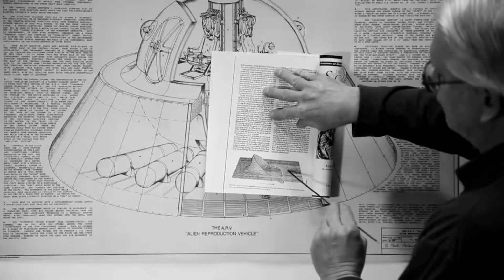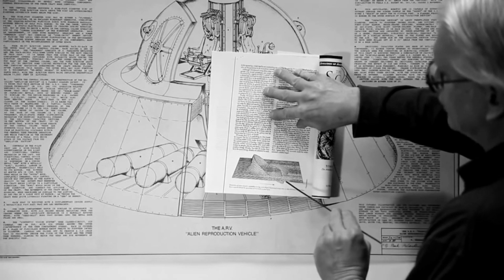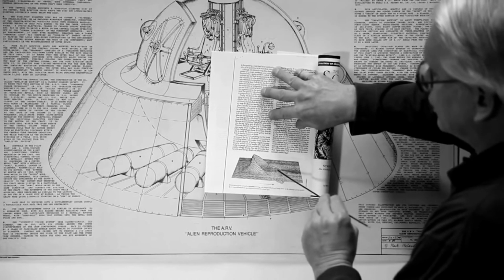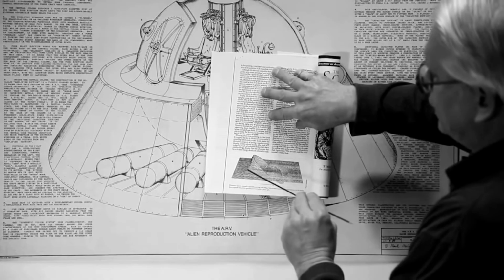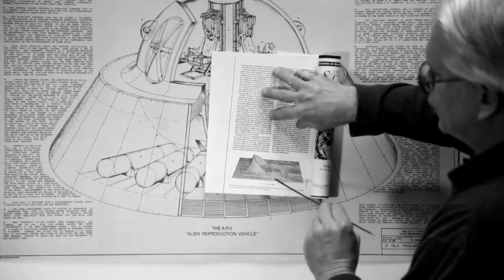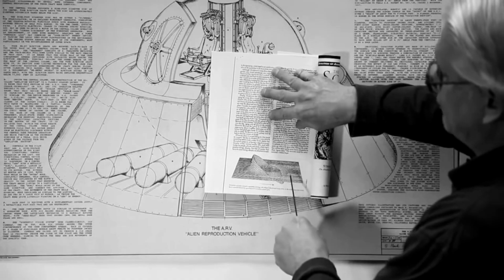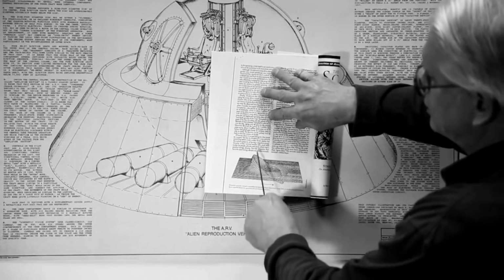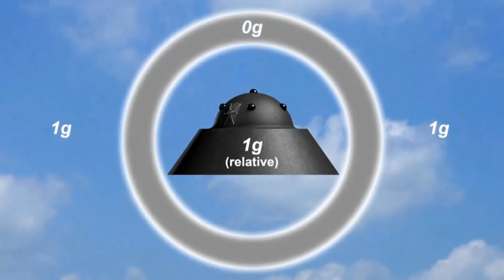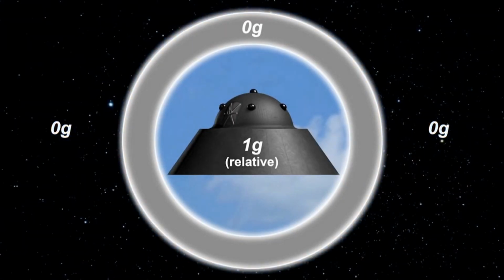So in essence what you have is a spherical event horizon around this particular region that might be called a dynamically engineered local space-time. And this region is set up in such a way that it creates these influences in the surrounding metric, and also creates a vector that goes in this direction. It's almost like having a black hole ahead of you and an expansion of space-time behind you. But the actual environmental conditions that you experience inside the spacecraft are pretty much pegged to the time and place that you start out from.